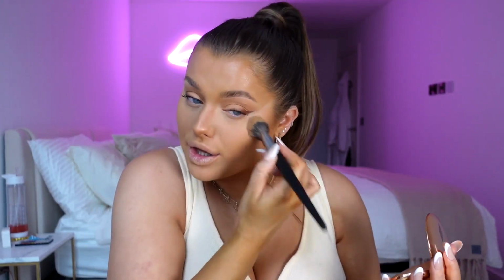And now I take the shade two, and that goes on the chin, just all over the face. But I don't pick up a huge amount of product when I do this. Then, guys, this is the game changer, and I've used it before, but I'm going to scream it from the rooftops until you guys try it.